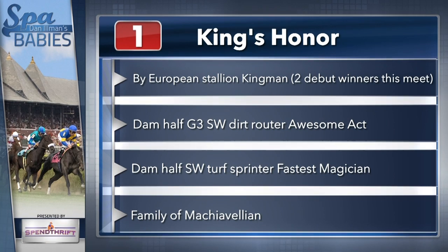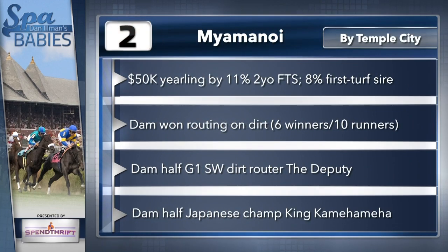I think Jonathan Thomas has put a nice bottom, a nice foundation in this one to go 2 turns on debut, and I like that Javier Castellano's aboard. I also like this inside post on the inner turf. If Javier is able to break with King's Honor, he should be able to save some ground in a forward position. The 2 is Ma'amonai, who is by Spendthrift stallion Temple City.